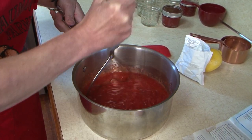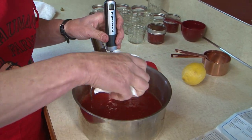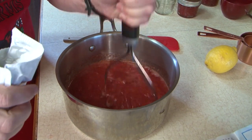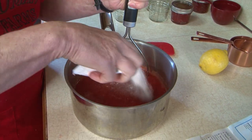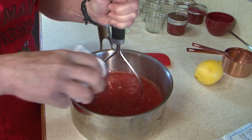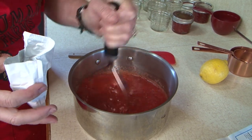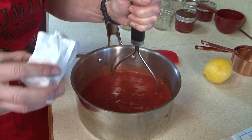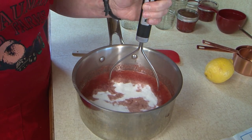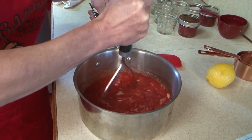Then the next thing that we're going to do is start adding our pectin. It's always a good idea to go nice and slow on adding the pectin. Not all of it at one time. Just keep blending in just a little bit at a time. Add a little more, blend it in. I'm going to do a little bit more. And remember, use the whole package. This is no time to scrimp and try and save to make an extra batch. You want to measure exactly like the recipe says to make sure that your jam turns out nice and sweet.